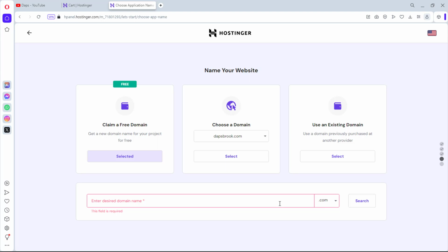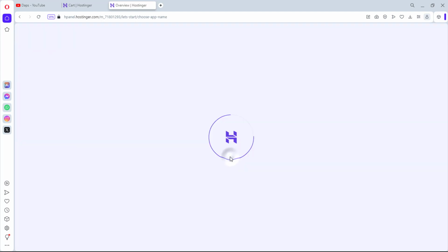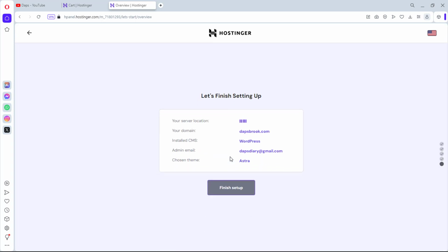For the purpose of this example, I would choose an existing domain name that I have here on Hostinger, and that's the option in the center here. In your own case, it might say buy a domain, which doesn't really make sense if you can use a free one, or you can't use an existing one. In my case here, I would select an existing one, which is dapsbrook.com.